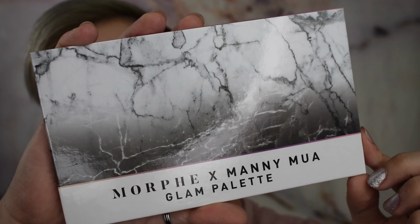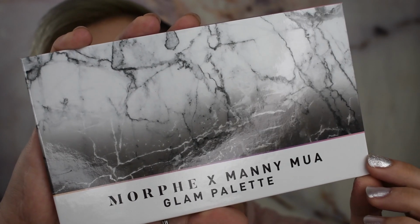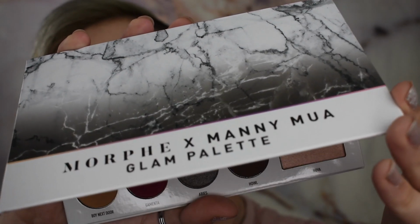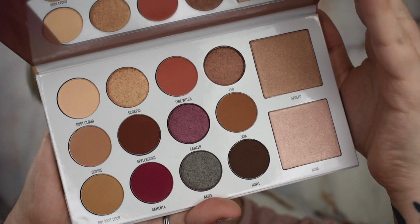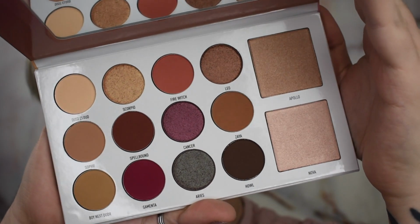So now for eyes today, of course, I'm going to dive into an eye primer, but first we're going to be talking about the eyeshadow palette that I'm going to be using today, which is the star of this video, and that is the Morphe X Manny Mua Glam palette. On the outside packaging, it's really cute. You're going to have that marbled effect, giving that masculine/feminine vibe. Then you open this up and you have all these beautiful 12 neutrals with pops of color shadows, as well as 2 full-size highlighters.